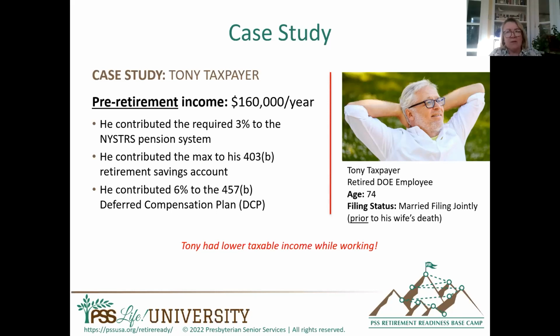Now, pre-retirement, he made a very good income, $160,000 a year. So he had been with the DOE for a while, came in after a successful career doing consulting, working for himself, in and out of the private sector. So he accumulated a pension. He also, while he was working, contributed the required 3% to the New York teachers' retirement system pension system. Comes automatically out of the paycheck based on what your annual income is and what tier you're in. He also contributed the max to his 403B plan, trying to shelter some of that income, reduce his tax bill. He also contributed 6% to the 457B plan, known at the DOE as the DCP. So he was able to shelter a fair amount of his income. So he had lower taxable income, really, if you look at it, a lower tax bite while he was working.